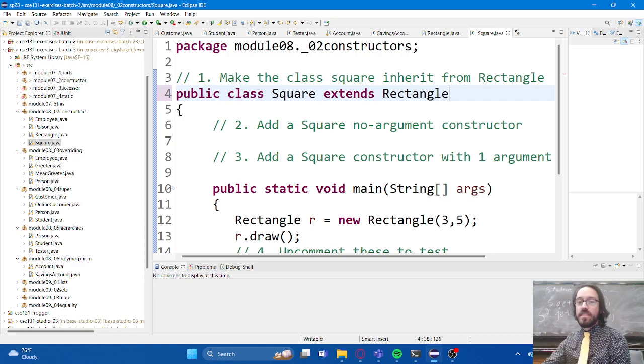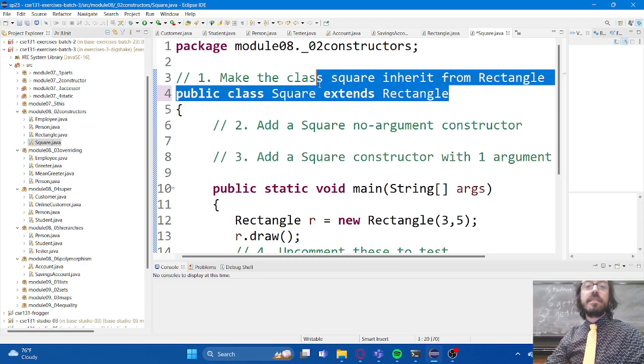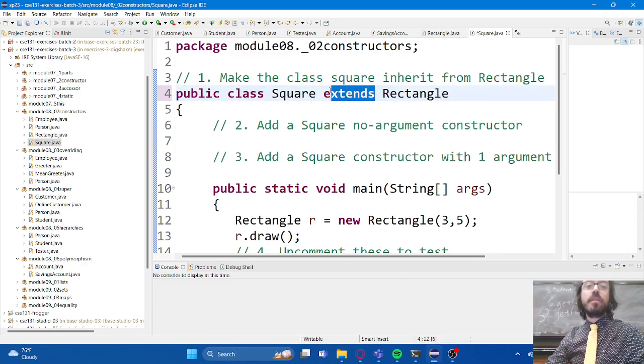And actually, just this alone does a whole lot of stuff for us. This is a point I'll revisit multiple times as we go through examples today. This is how we use inheritance. I want to make that clear from the start. If you see this extends keyword, that is inheritance. That is the representation of inheritance in code.